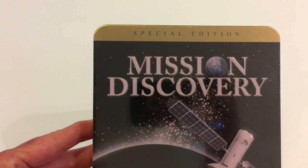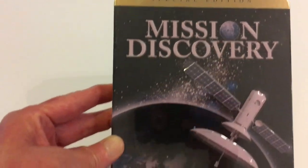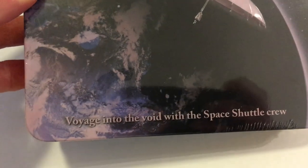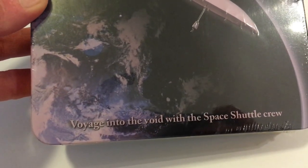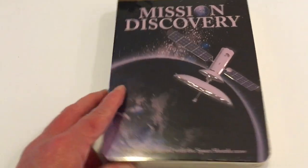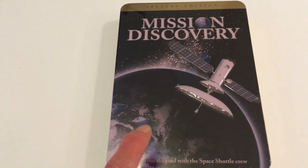This is the first movie that I spotted, a special edition Mission Discovery. It's just a beautiful movie cover, Voyage into the Void with the Space Crew Shuttle. And this is gold, a gold tin, if you can hear that. This is what it looks like on the back. I just thought my grandsons would really enjoy watching this, as well as Will. That is very nice in this tin case.